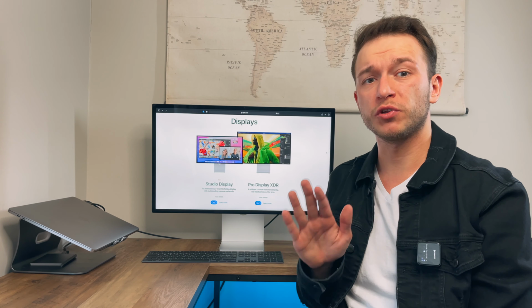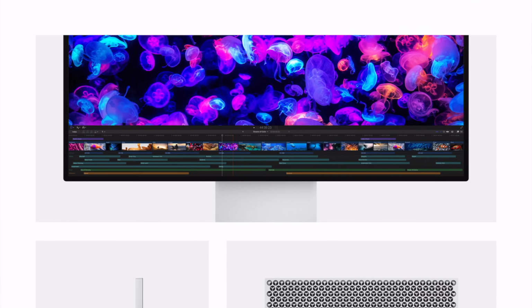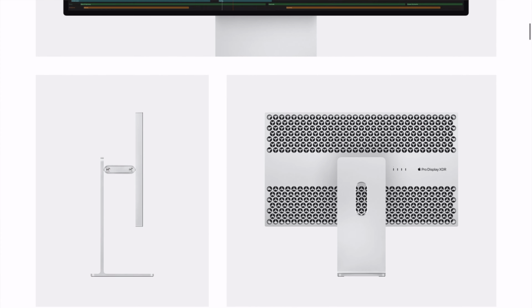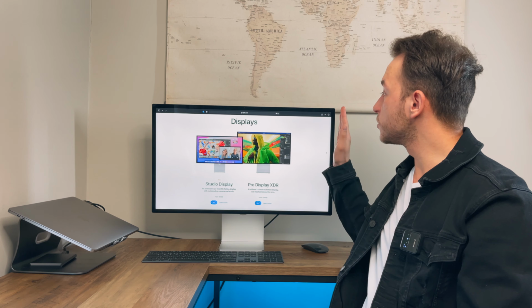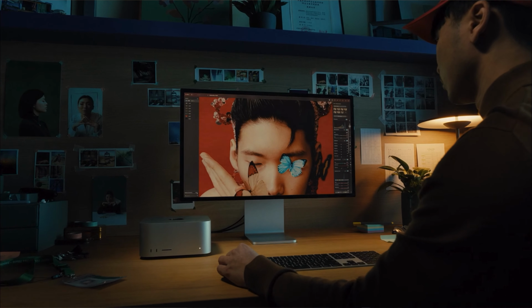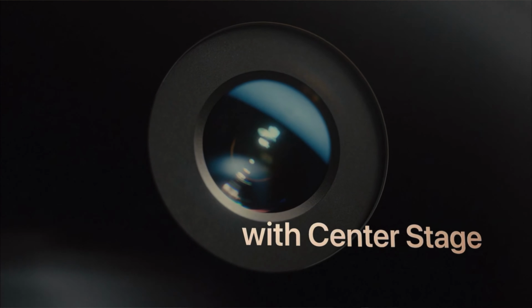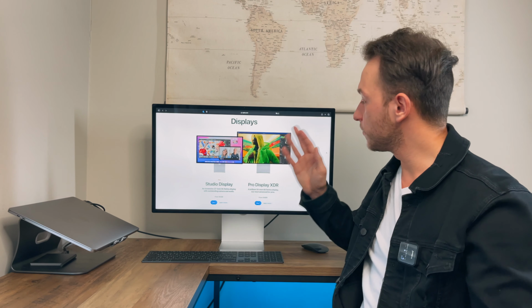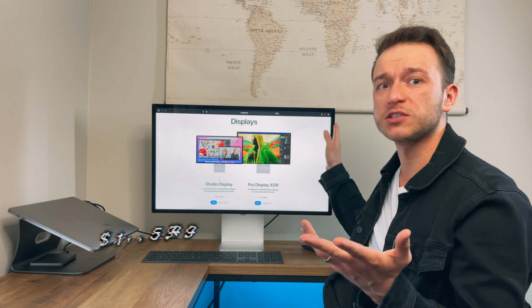Previously, Apple offered only one display, which was the Pro Display XDR. It came at $5,000, which could cost an extra $1,000 on top for the matte finish, and an additional $1,000 for a stand. So when this new display was announced with Apple's modern design, 27-inch, 5K Retina, packed with Apple tech and features, and the stand that comes with the display, for a price of $1,600, that's a big drop in price, which makes the Studio Display more desirable.